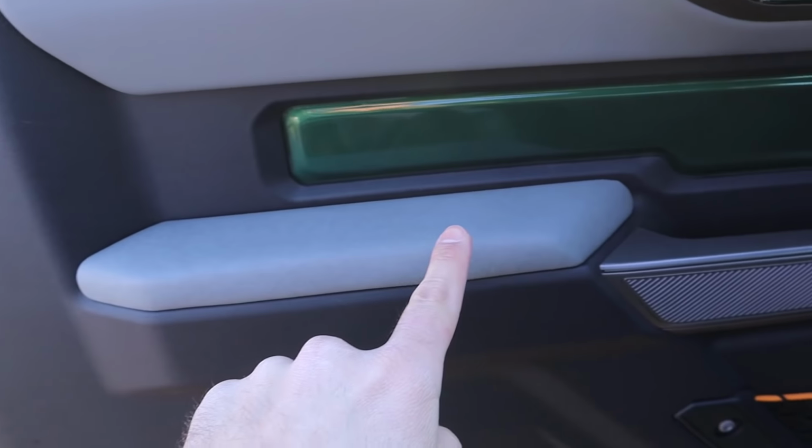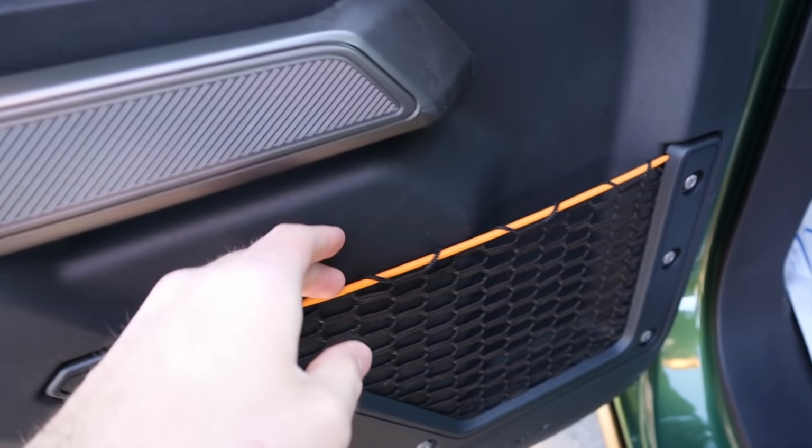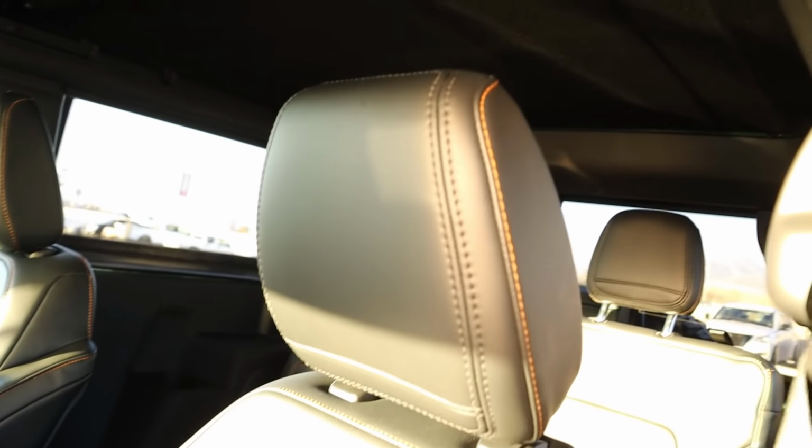I love the gray accenting they picked with this one. And then also notice the interior colors brought in side... or sorry, the exterior colors brought in to the interior. Dyslexia, I guess. Looks great, though.